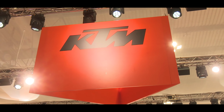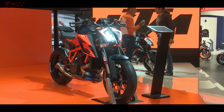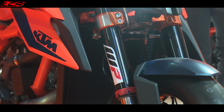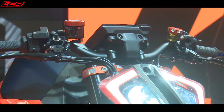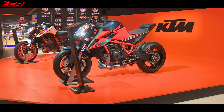So starting off with one of my favourite ever bikes, the Super Duke R. I owned one of these, the original one, the 2015 version, absolutely loved it. Sold it because it was a little bit agricultural. The bike's been through several generations now and they nailed it with the 2 version. This 3 version must be incredible.